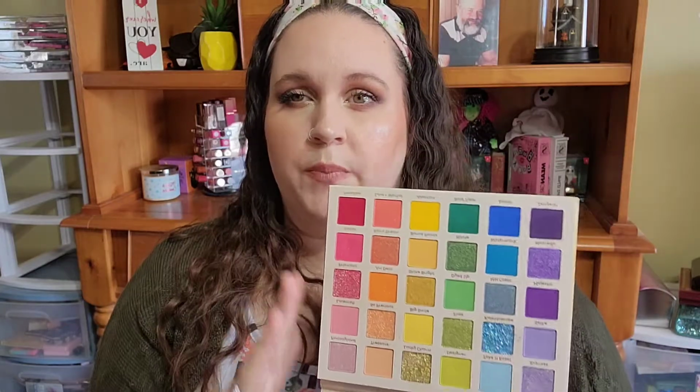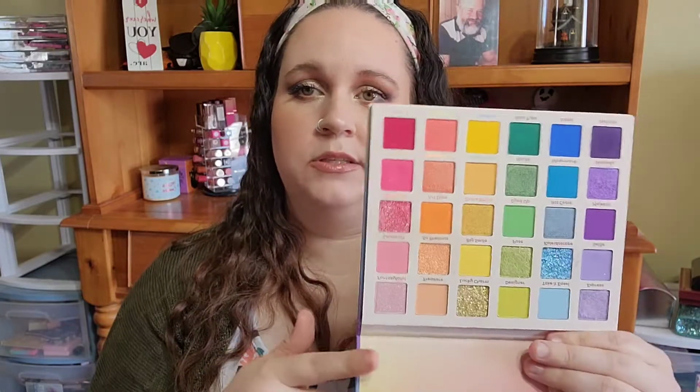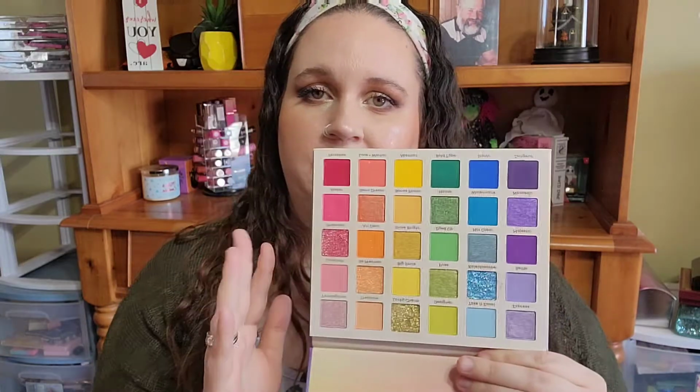Okay, we have another one from Colourpop. This is going to be the Colourpop Fade into Hue. This is definitely a very beautiful rainbow palette, and I absolutely love the way that they laid this out.